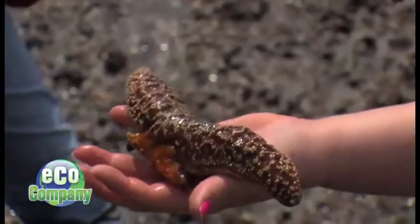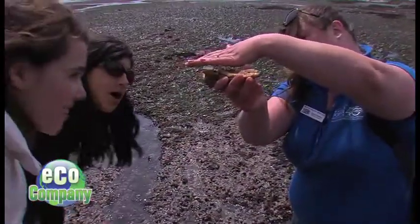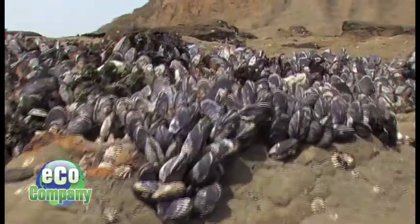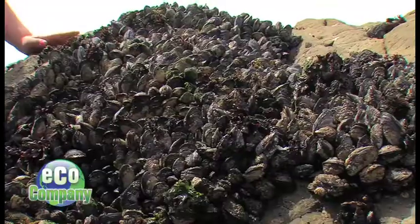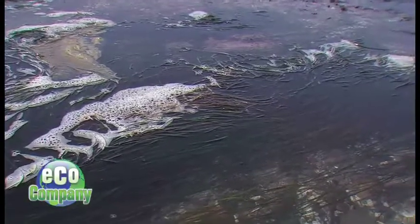One of those key indicator species is the starfish. It helps control mussel populations. But actually, you can see it attaching to me right now. Some of the sea stars, like the ochre star that we saw today, like to eat mussels, and they'll take their tube feet, pull the mussels apart, and then stick their stomach inside the mussel shells to feed. But mussels have more than starfish to be afraid of.